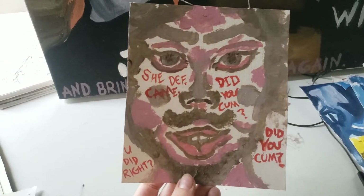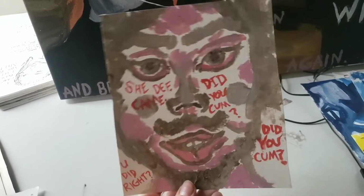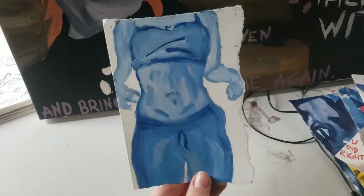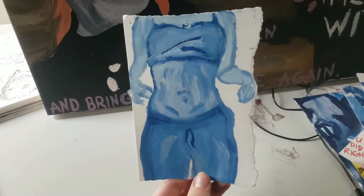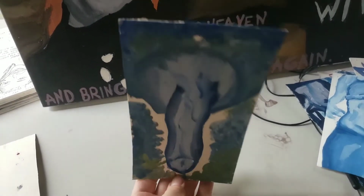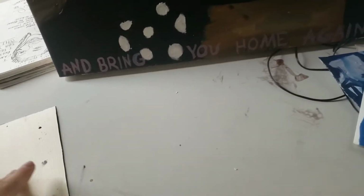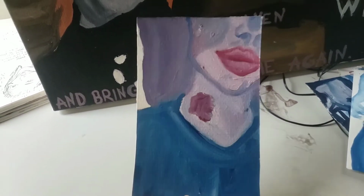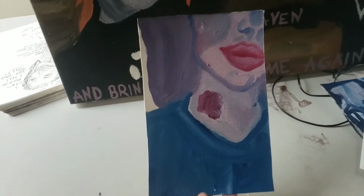Another dick. This is one of the first ones I did for this project. He speaks for himself. And this was, oh yeah, this was me. This is a picture I took and I decided to paint it. Another dick. Kind of like the colors. What is this gonna be? Oh, this is, my friend left me a fat hickey, so I took a selfie and I painted it.